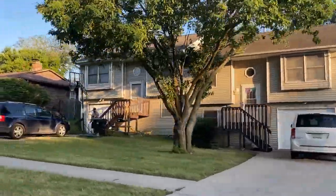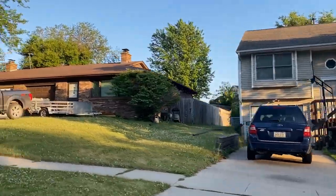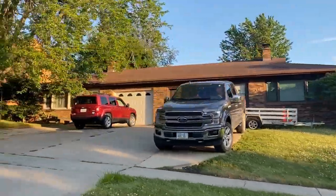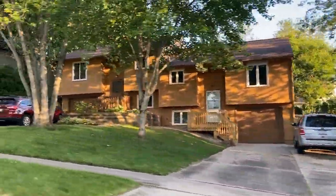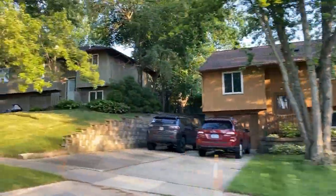Here's another example of a neighborhood with quite a few zero lots in it. This particular neighborhood is located in Coralville, and as you can see, the home style of the zero lots varies widely.